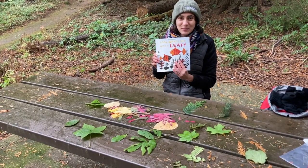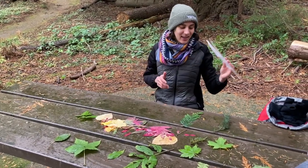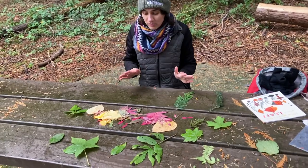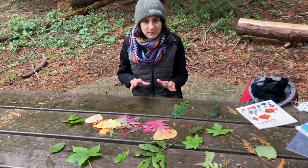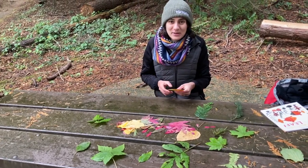So I've been looking through this book for inspiration to make my own leaf art. And we've collected a ton of different kinds of leaves from all over the park and from our homes and places that we visit. And now I'm going to make a piece of my own art.